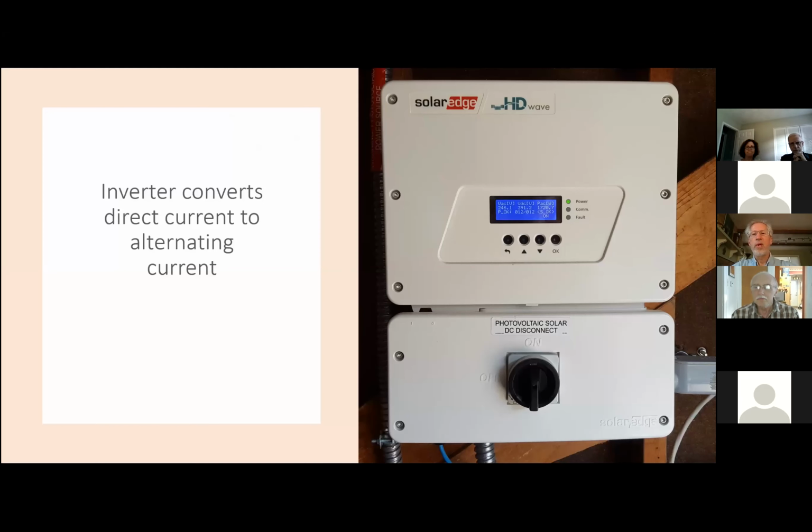Inside the garage, there's this inverter unit. The panels produce direct current, but your house uses alternating current. So this unit converts it to alternating current and syncs it up with the waves on the grid.